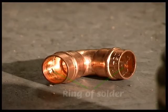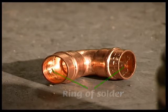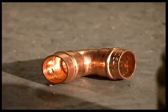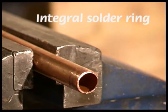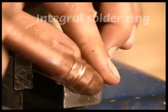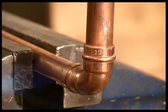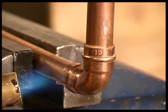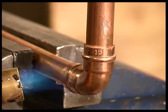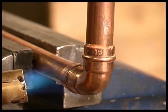These fittings contain a ring of lead-free solder. When heated, the solder is released, forming the joint, without the need for additional solder. Before you solder, you need a small amount of flux on the pipe. As you're heating, you keep heating until you see a slight amount of solder just coming from the end of the fitting.